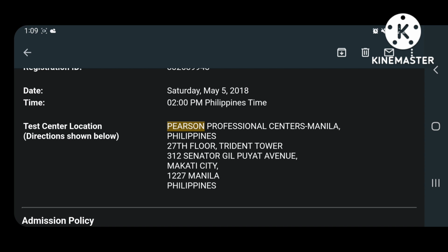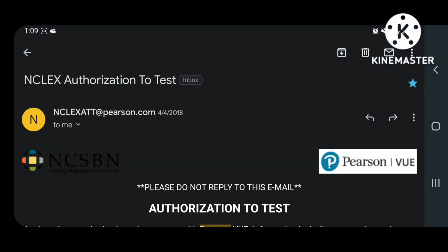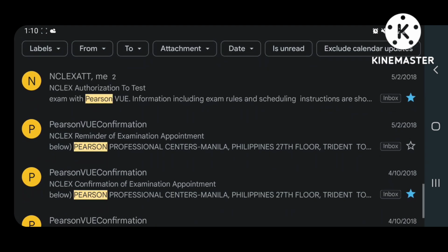This is where the testing center is if you will test in Manila. So, that's Pearson Professional Center Manila, Philippines. That's 27th floor, Trident Tower, 312 Senator Gil Puyat. So, that's the address. Anyway, once you paid for your testing fee, that's $150, and you already scheduled your exam, guys, sa akin, nag-register muna ako, then I waited for a month. Here, let me show you. From this point, here we go.